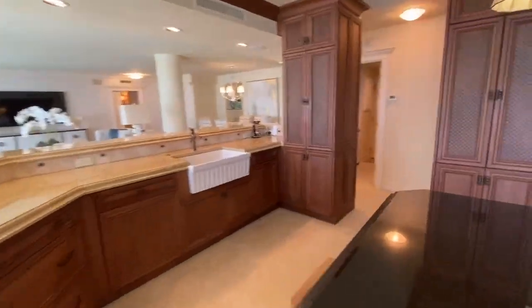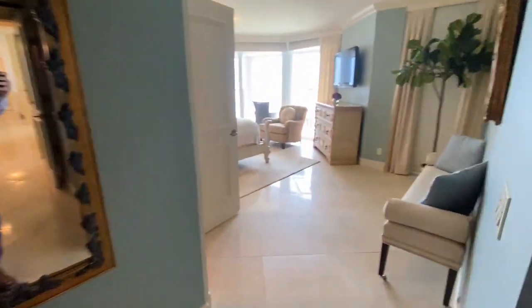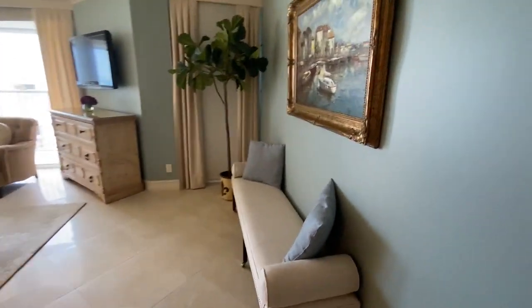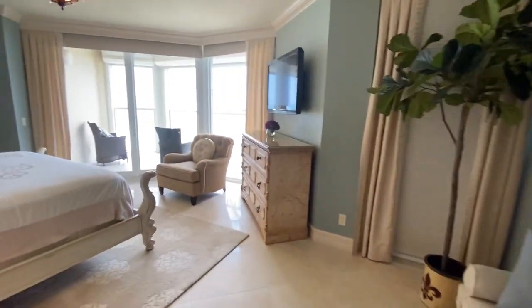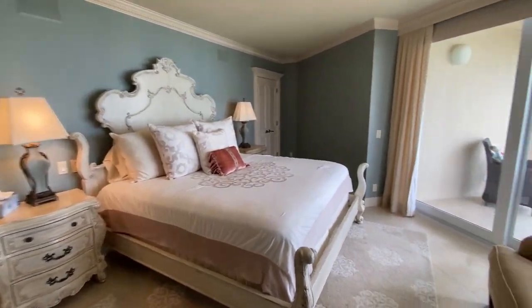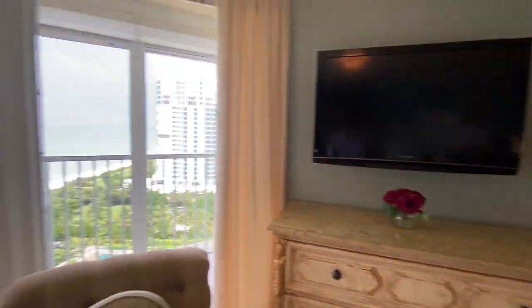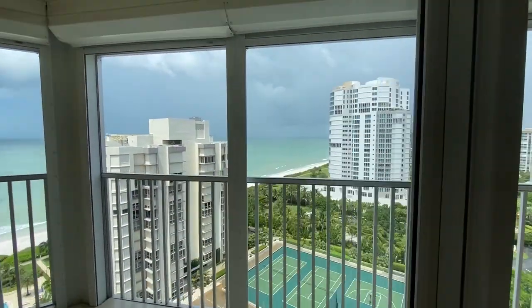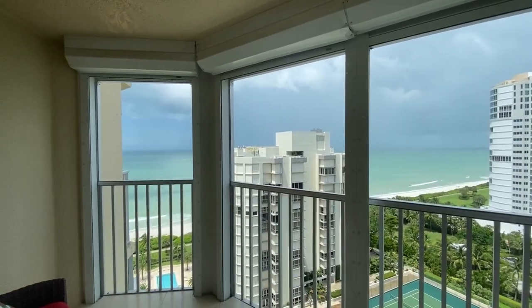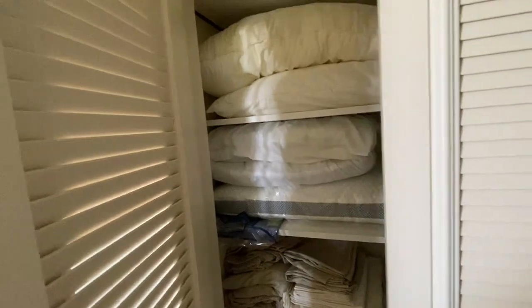Now we'll take a look at the master bedroom. Nice sitting area. You do have a TV in the master. And then you have straight views to the golf. Here you have some closet space. It's more of a linen closet.